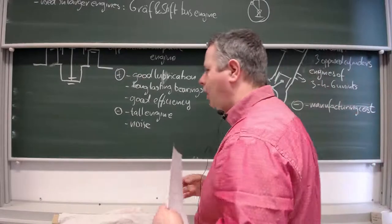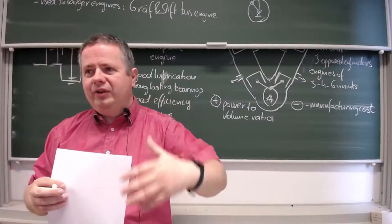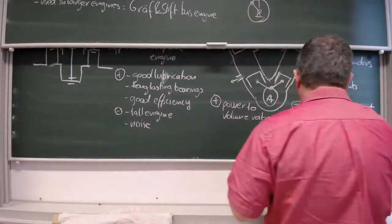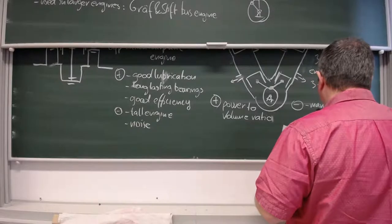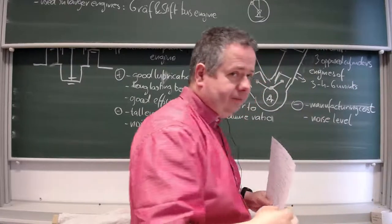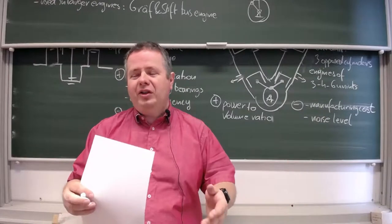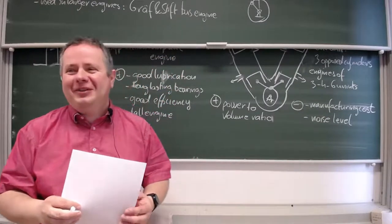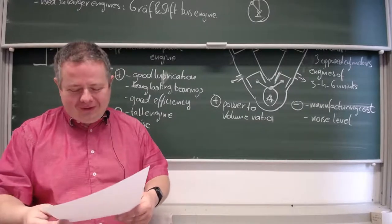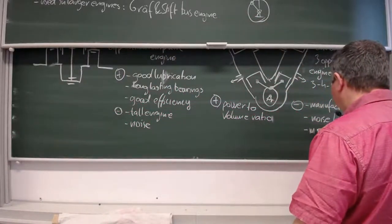So it required a very complicated casting to have all the transfer ports, the place for the gear trains, and so on. So it was expensive to make. It was incredibly noisy. So when they put it in locomotives, whole streets were woken up at the start on the morning of the engine. It's really noisy if you look at the different videos. And it required an excellent material quality.